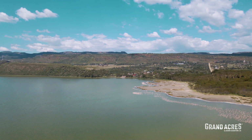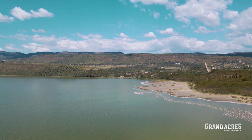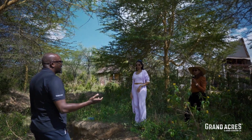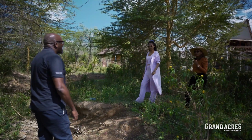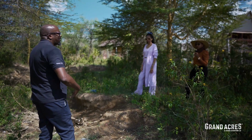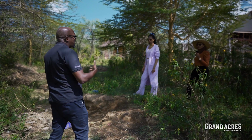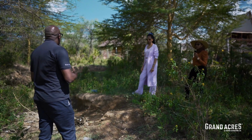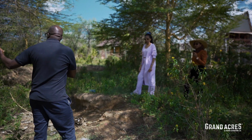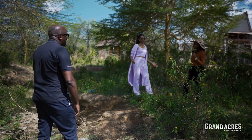Obviously it has very high commercial value. So the highest and best use might be to put up a hotel, X number of keys, and generate revenue. But we like to settle people. We're about offering settlement opportunities for our customers, both here and in the diaspora. It would be very unique and rare for people to actually have residences on the waterfront. That's so beautiful.